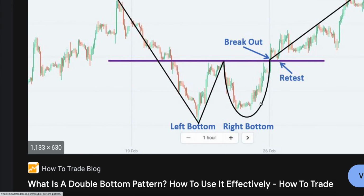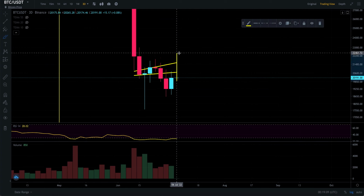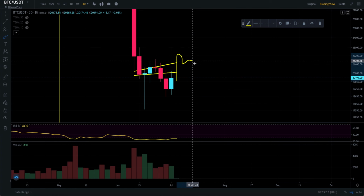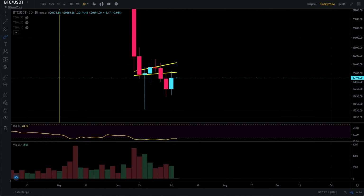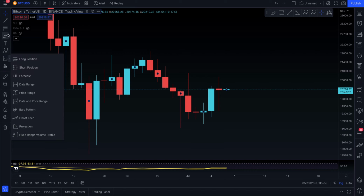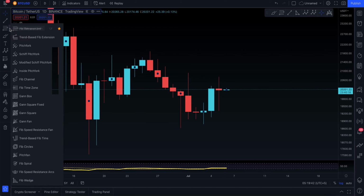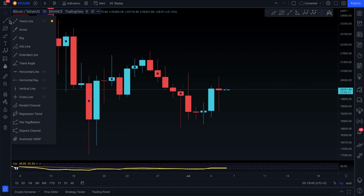So left bottom, right bottom, and then a breakout, right? Now listen carefully. If you somehow come up here and break this level, which is going to be that bear flag pole or flag, you break the flag and then you flip and switch into a bullish pattern known as Adam and Eve double bottom. I don't know if I'm going to find the double bottom in the pattern menu. I just want to check if they have any double bottoms here. So XABCD pattern, triangle pattern, head and shoulders. Where are you? I don't think I'm going to find it at the moment. That's really bad. But that's okay, I don't have it.